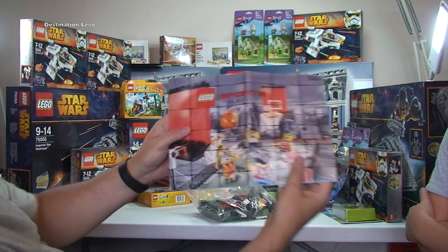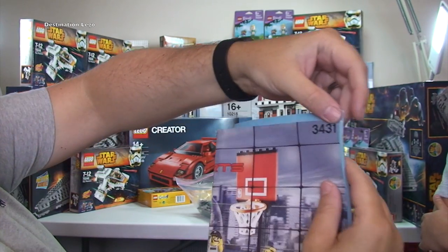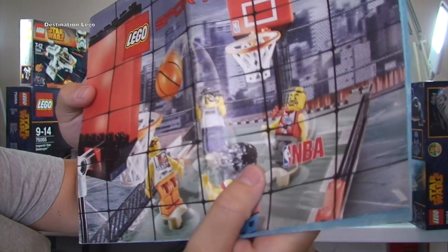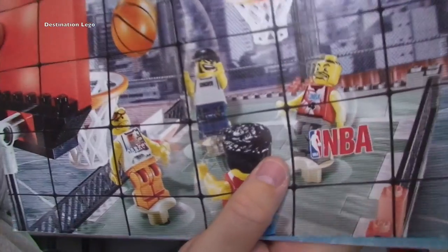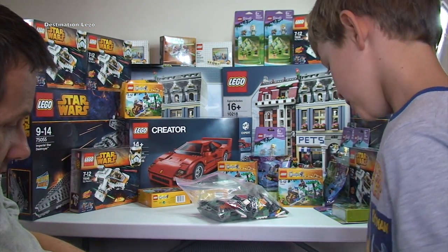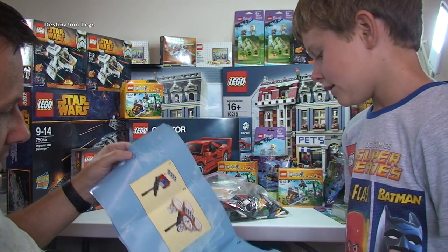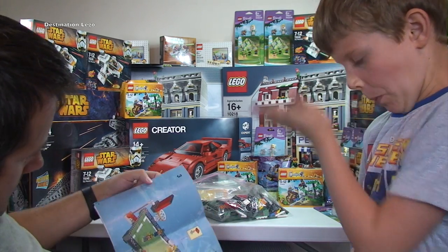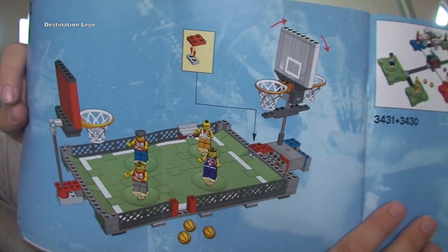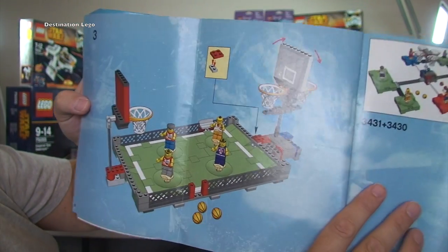Right, so we are back, and hopefully you can see it is a basketball set. Set 3431, Lego Sports NBA basketball. So yeah, pretty awesome set. You've got to be very careful. It is an old set. Oh, I've got different variants in there by the looks of it. So there's a good picture of the completed basketball set. Pretty awesome. I will get that built and probably do a quick overview of it on this channel.